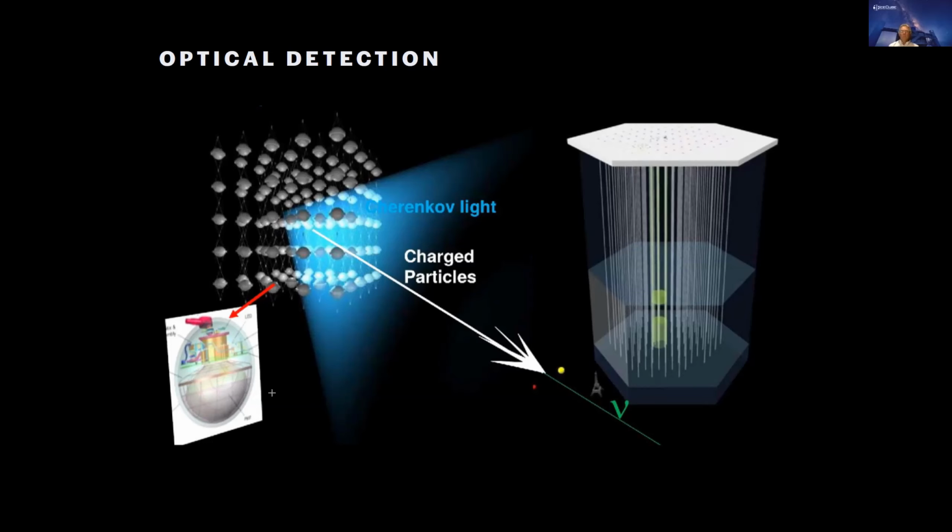This is a picture of a DOM in the bottom left here. These things are maybe a foot, foot and a half in diameter. The entire lower hemisphere is dedicated to being a pixel. We need to be very sensitive, and we need to see a lot of the light. So that's why we do this. The upper part is a little bit of computing that allows it to talk to the surface and also decide if it's interesting enough to talk to the surface. You can imagine our bandwidth is actually not very high, over a mile of a single piece of copper. And we need to be very sensitive. So, yep. Next slide, please.